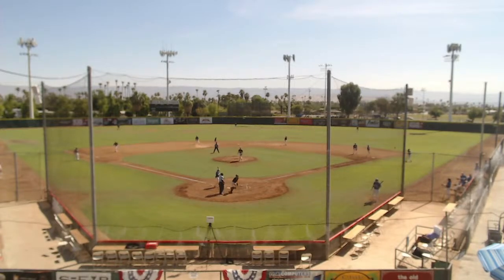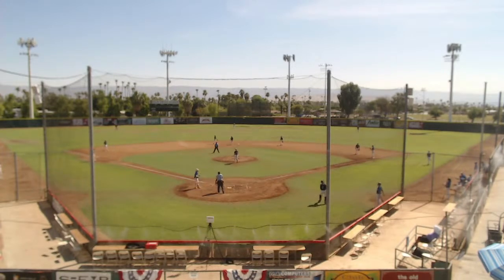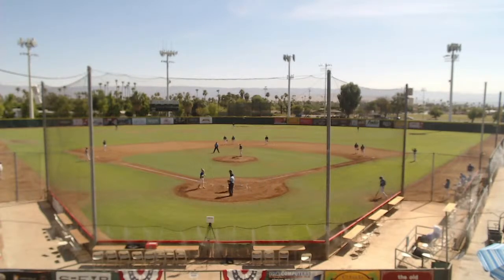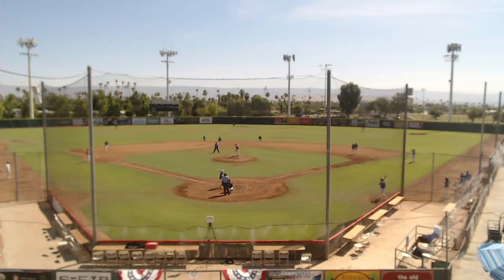First pitch fouled back here by Savoy, and it's 0-1. And it's not like a pitcher's going, that's my plan today.